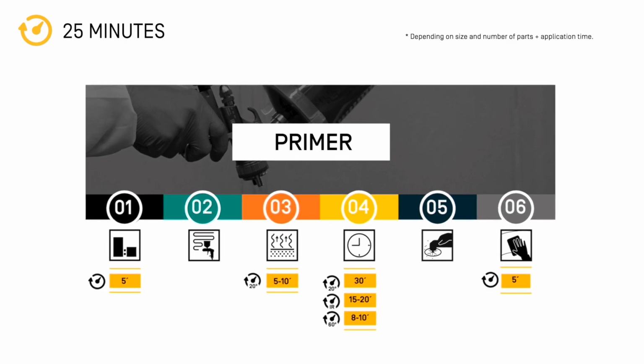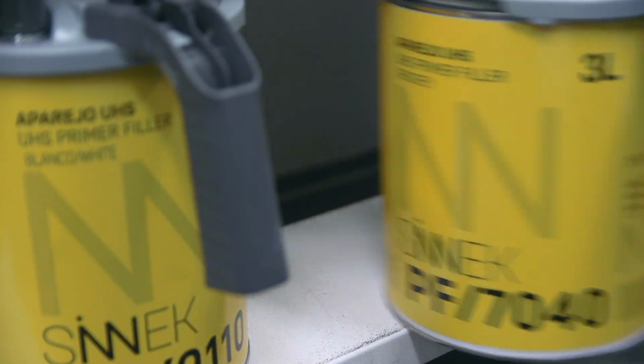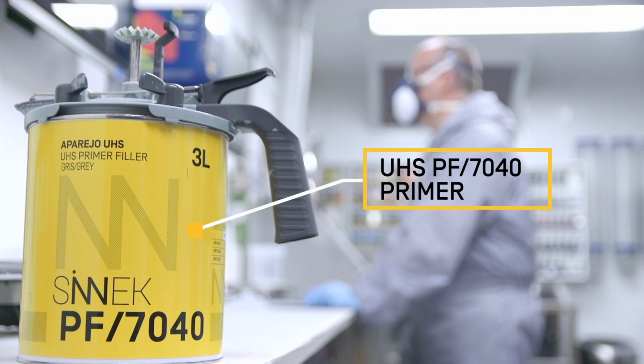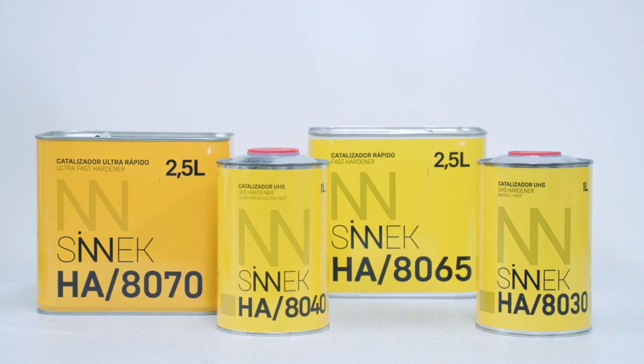To reduce drying times and optimise product consumption, use a fast drying and excellent sanding filler, such as SINNEK UHS filler, in combination with an extra fast hardener.